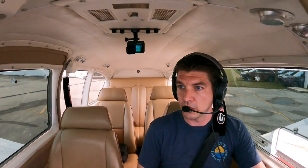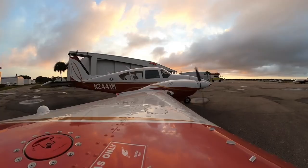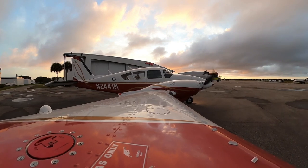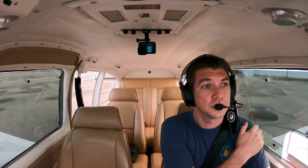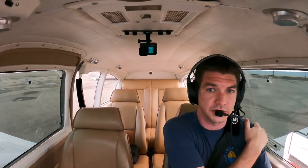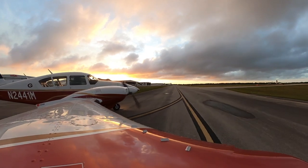Ground, Aztec 2441 Mike, looking for a VFR departure to the south with information X-ray. 2441 Mike, Stuart Ground, Roger, where you parked? At the Stuart Jet Center. 2441 Mike, Roger, runway 12, taxi via Alpha. 12, taxi via Alpha, 41 Mike. Clear to the right, clear left, and clear center.